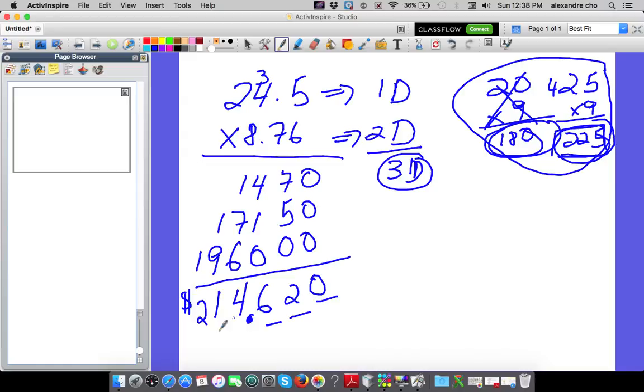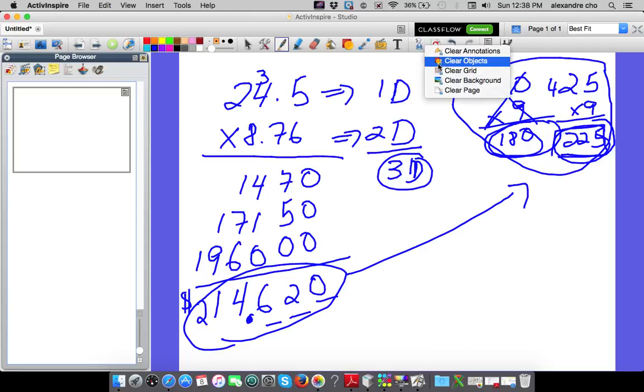So how much did she make? She made $214.62. And the answer is B. And notice how 214 is very close to our second estimate, in between the first and second one. So you have two choices here. Do all this work and go for letter B, which is what you would have had, or by estimation, you could have seen that your answer was obviously B. You didn't even have to do any of the other ones. Okay? Let's move to question 2.